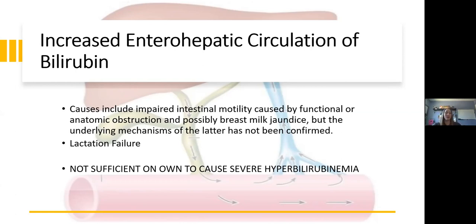begins. Other causes are lactation failure, and this usually occurs within the first week of life, leading to an inadequate intake of fluids and calories, which results in hypovolemia and weight loss. This decreased intake also causes slower bilirubin elimination as well as increased recirculation.